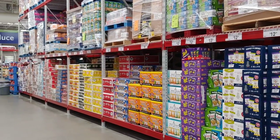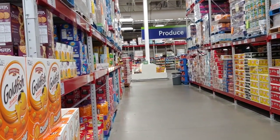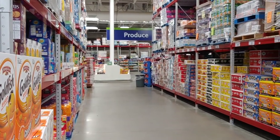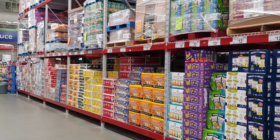Same with the chips, folks. If you can get them in these boxes, you stay away from that vending machine. They're always marked up 50-60%. Remember, little savings in your pocket can go a long way.